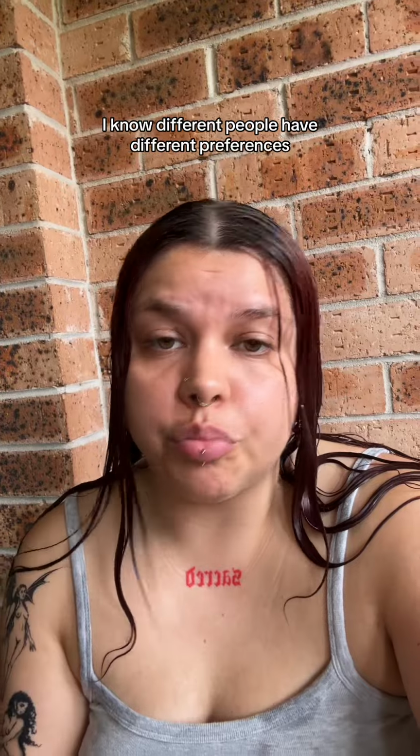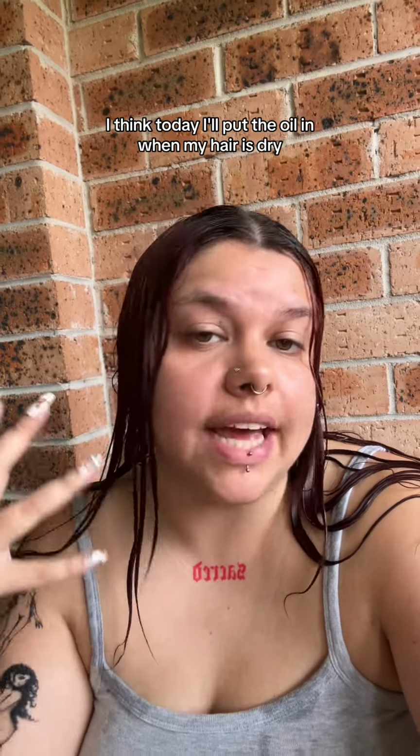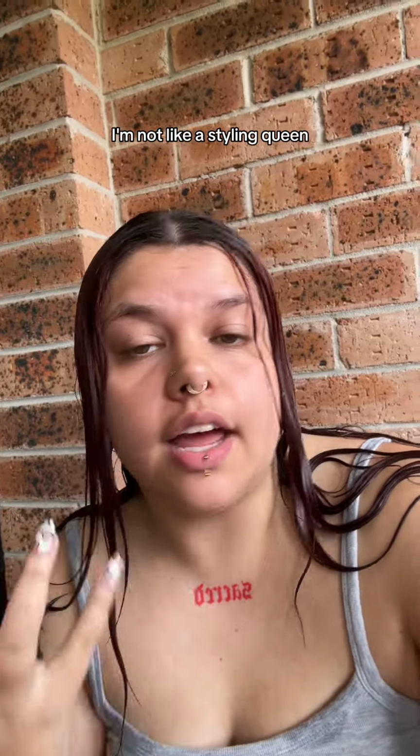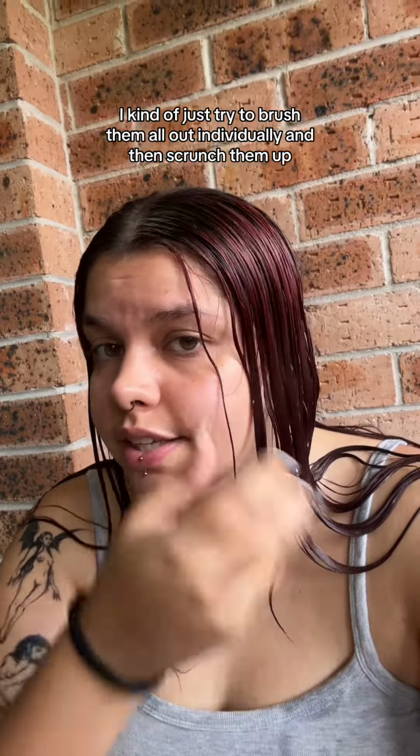I know different people have different preferences and I switch it up on different days. I think today I'll put the oil in when my hair's dry. But now that all the products are in, it's time to style it. I'm not a styling queen. I'm not that good at styling my curls. I kind of just try to brush them all out individually and then scrunch them up.